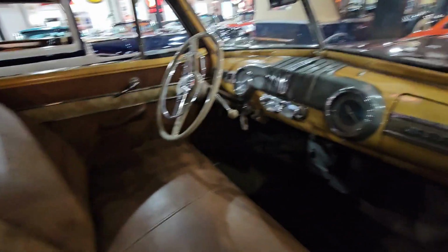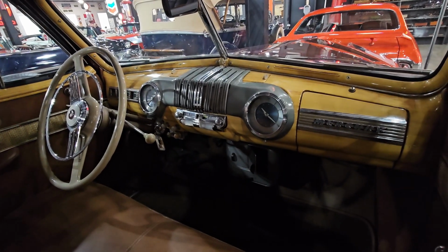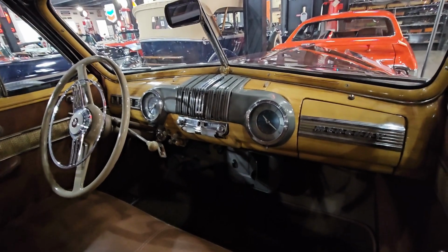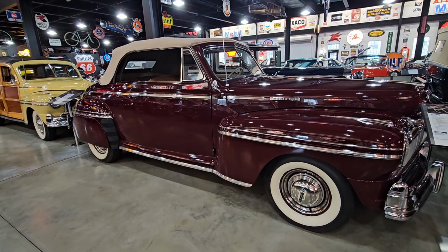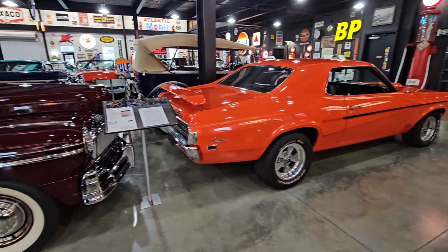You got some of the leather interior in here. And wow, just a very interesting dash. I think Mercury does a good job of distinguishing themselves from Chevy and Ford with such a unique dash setup here. And then right after this 1948 Mercury, we have a 1969 Mercury Cougar.